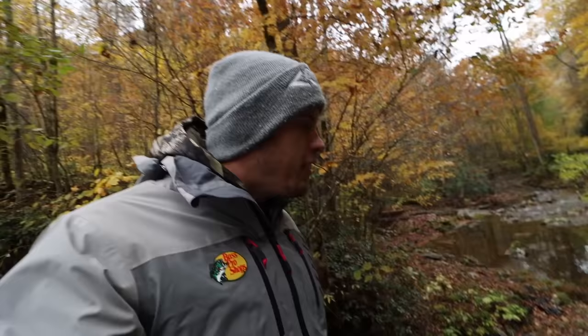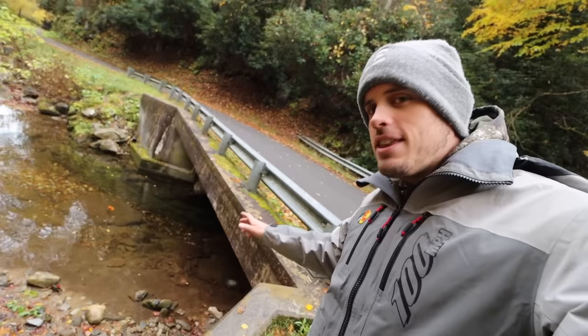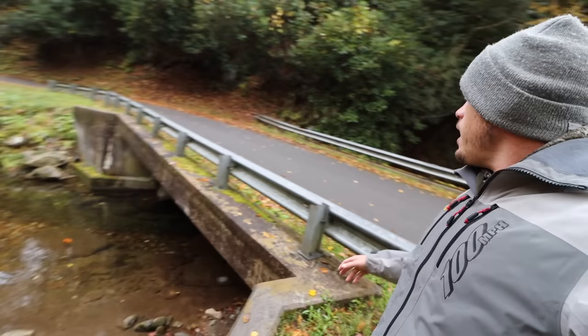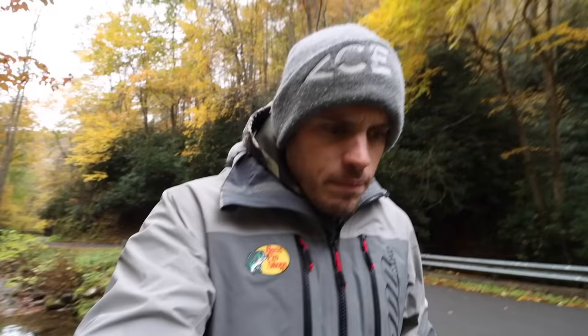Folks, I have found a brand new spot to fish here. In fact, a local told me about this. I was at a farmer's market, which I've been going to very frequently these days, making some friends there. And this lady who loves to fish said, you know where you should go? You should come up to this bridge here. And all it is, is this little creek, and this bridge crosses it. And she said this is one of her favorite spots to fish. So I have driven up here on this drizzly morning to try it out.